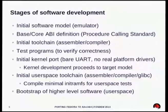At this point, you're also working on the initial toolchain. So you have to get an assembler, you have to get a compiler, you have to be able to assemble some code, you have to have GCC to start compiling C code, all of these good things. You're going to start by writing some simple test programs just to prove correctness, just output text. Depending on how you're proceeding, some other architectures will then work with U-boot or something, or try to get a bootloader up and running to play around with.